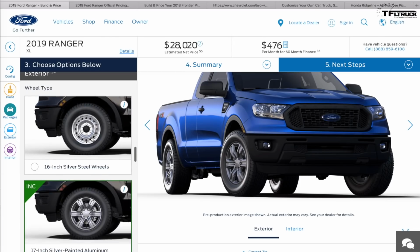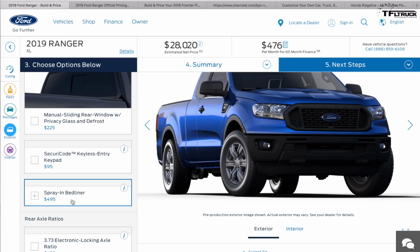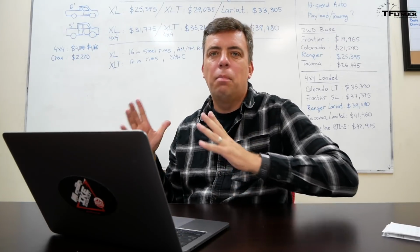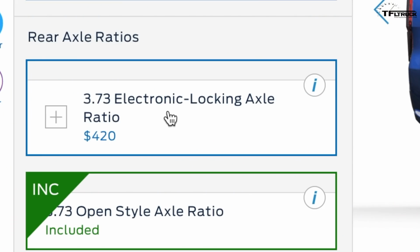Chrome appearance package, no, I don't like chrome. And the other thing I wanted to show you is the spray-in bed liner. $495. It's priced similarly to the F-150, but I love, the spray-in bed liner is much more usable. You don't have that scratching that you can get with a plastic bed liner. So spray-in bed liner is what I usually go for. And the 3.73 electronic locking rear axle, that's always a great option, especially available on two-wheel drive truck. That's really useful for $420. I would definitely choose that.